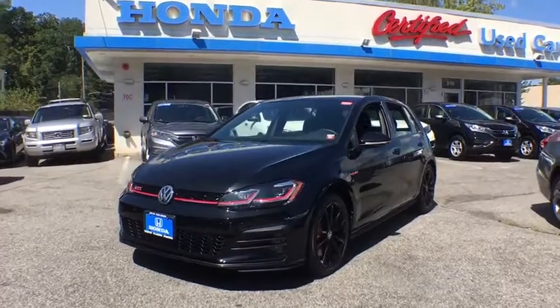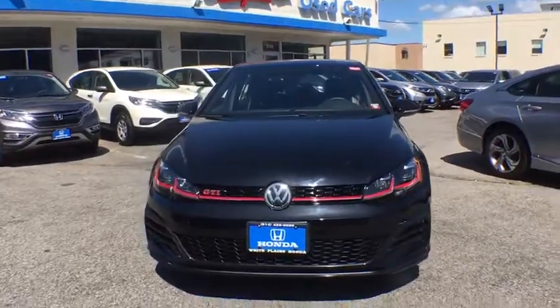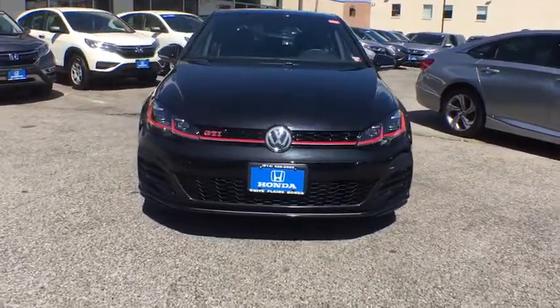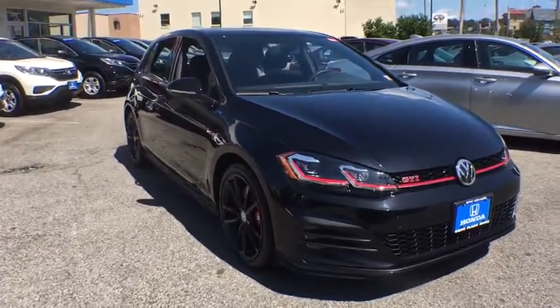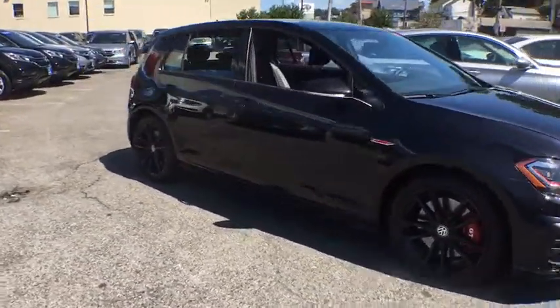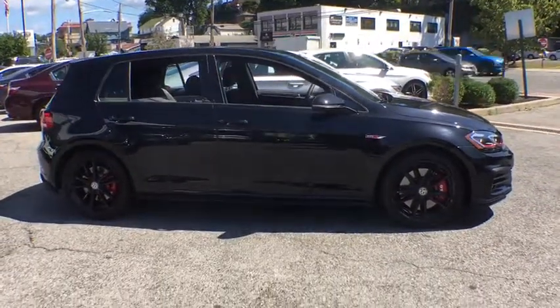Looking for the right vehicle? Check out the 2019 Golf GTI. This Volkswagen is considered by many to be the hot hatchback. The GTI easily accommodates up to 4 adults. A decent sized 15 plus cubic foot trunk is well shaped and easy to load. This vehicle has less than 2,000 miles.